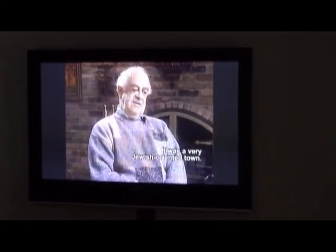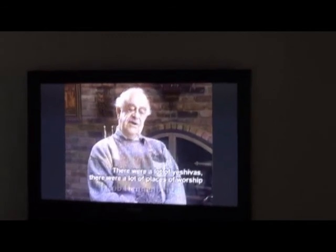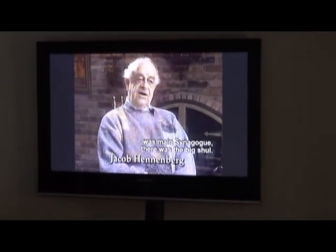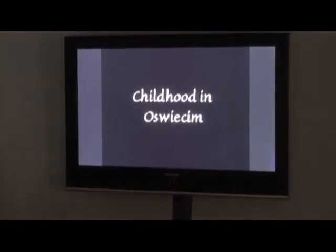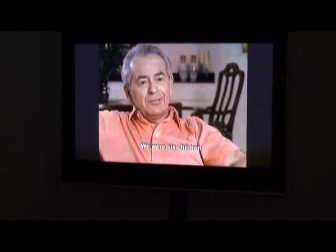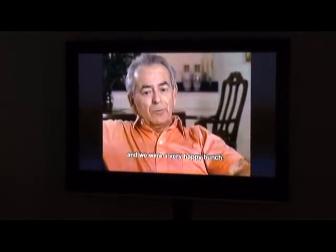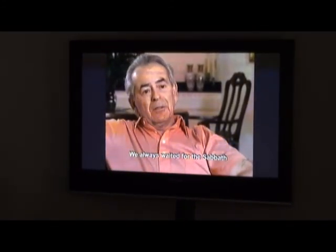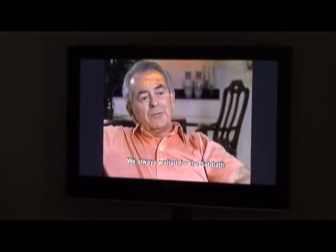It was a very Jewish-oriented town. There were a lot of yeshivas, there were a lot of places of worship. There was the main synagogue with the big shul. It was a nice town, a very nice youth, and my childhood was beautiful. Six children, and we were a very happy bunch. We always waited for the Sabbath, Shabbos.